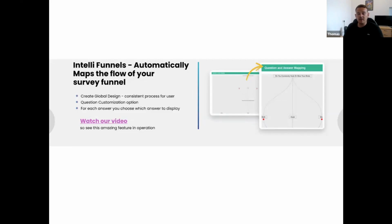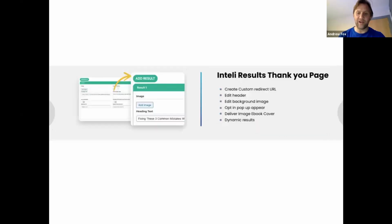This makes it really, really easy for one, seeing where everything's going, but it makes it easy for logic based. So if they answer this question this way, they go to this question, but if they answer B, they go to this question. If they answer C, they go to the next. So you can basically split it up by just dragging and dropping without having to worry about anything else. Yeah, it's proven really popular with our beta users.